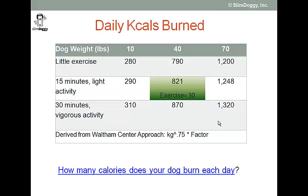We recommend a minimum of 30 minutes of vigorous activity each day on average. You can miss a day, fine, but on average you want to have at least 30 minutes of vigorous activity, health permitting. But nonetheless, even in that case, you're seeing that the activity calorie burn is still only about 50 calories, which is a small portion of the daily calorie burn.